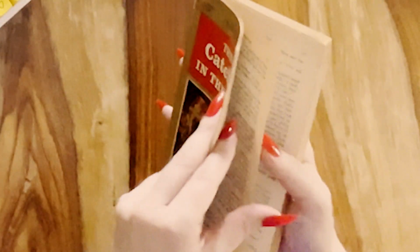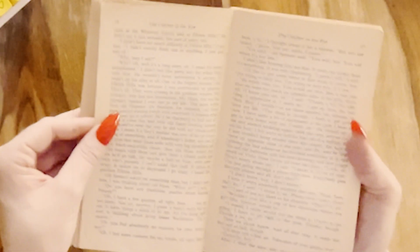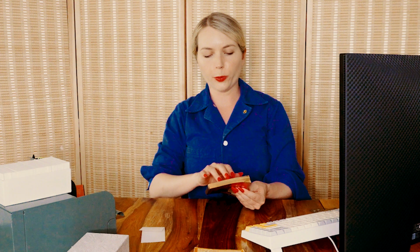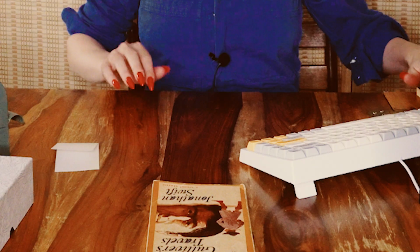First printing was in 1953. To be so careful. I do think this will be very nice in our collection. Okay.